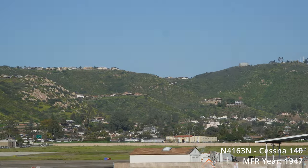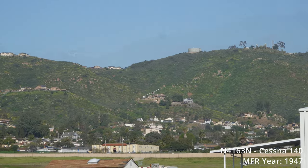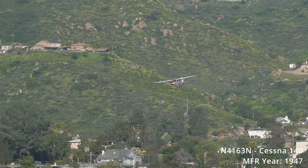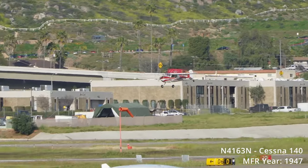Tower, 416, runway inbound, number 6 tomorrow with Delta. Calling Gillespie Tower, say your call sign again and your aircraft type. 4163 November, Cessna 140.